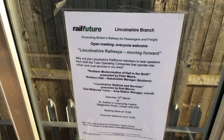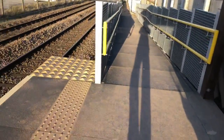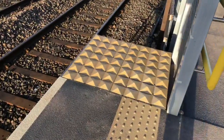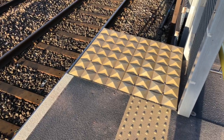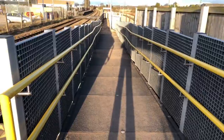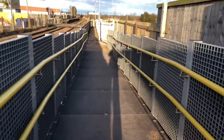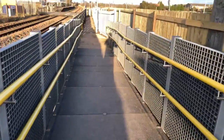But here's this sign though. So they've done better this side because that trespass doesn't end and then you jump off the platform. It goes right to the end. Here's of course the ramp, which I prefer the old one, so to speak, that they had when they were redoing the platform.